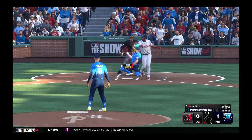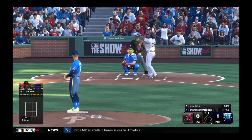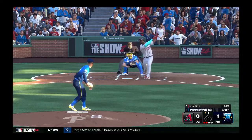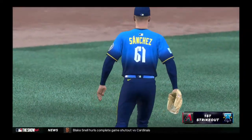Yeah, no doubt about it, Boog. He's very straightforward, very consistent back there. So most of the time, you're not even going to think about it. That's a good thing. Swing and a miss. Struck him out. Couldn't catch up to the heater.